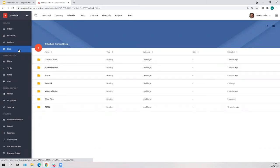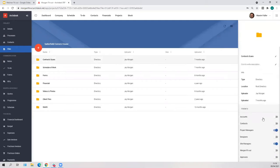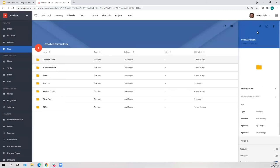So where we spoke about sharing folders on shared drives, having someone putting folders and files on their desktop and then having to go back to emails to see if you've got the right information, that can be all obsolete when using a system like Archdesk. You can put all of your information, all of your data within the project. We can share that information with everyone that's involved. We can also make that information visible to certain people or certain disciplines or hide it.